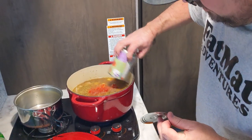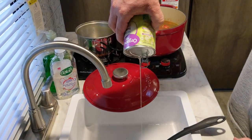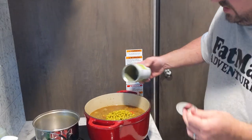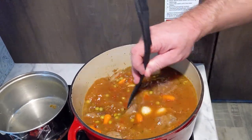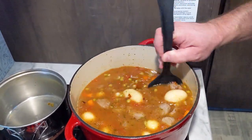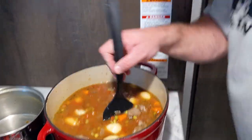That one had an opener already on it. Super helpful. And then the last thing, peas. We are gonna drain these though. Organic peas. Okay, that's that. Now we're gonna stir it all together. That looks yummy. Peas, onions, garlic, potatoes, carrots, beef. It's gonna be kind of soupy, maybe not quite a stew, but that's okay. It's still gonna taste better. I'm just kind of scraping the bottom off. Now we're gonna put the lid on and just wait.